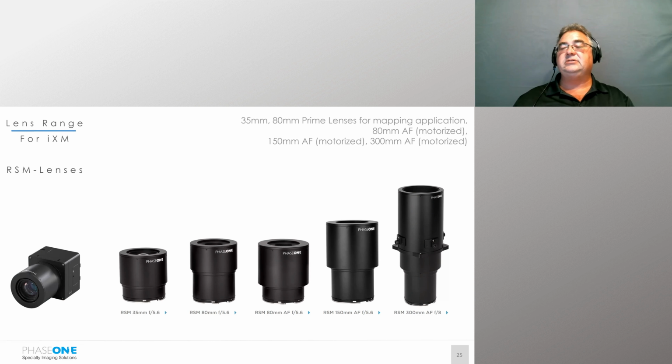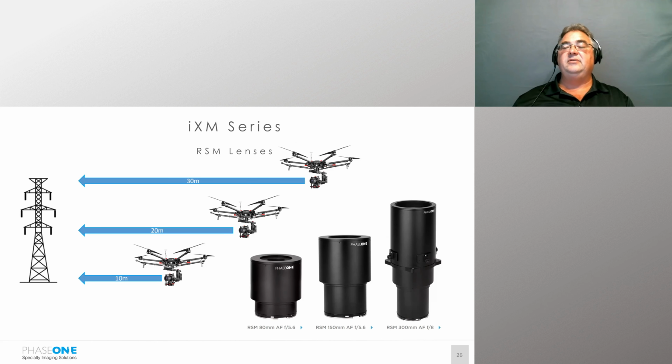Now, a little trick, which might not be so clear in this slide, is that the 300 mil lens is shown here in this image as one of your RSM lenses for the IXM 100, and it is. It works well, but not in a UAV. It's too big and heavy a lens, so it has to be a pretty beefy UAV to support that.